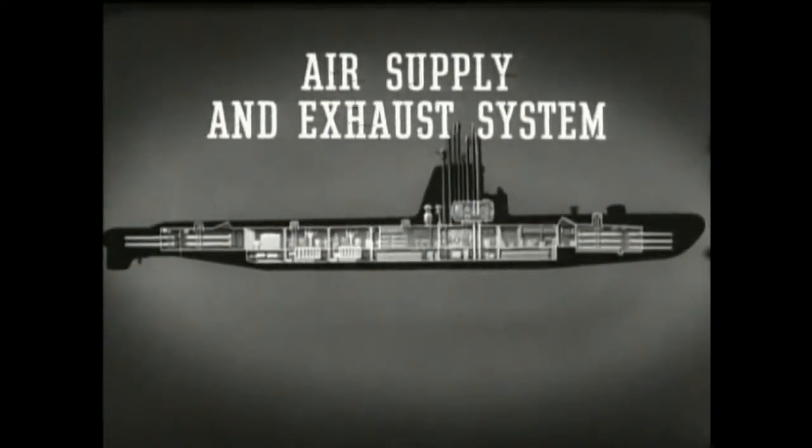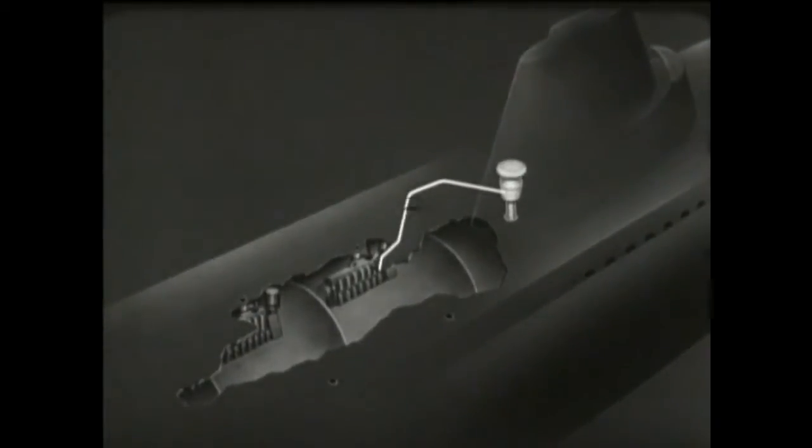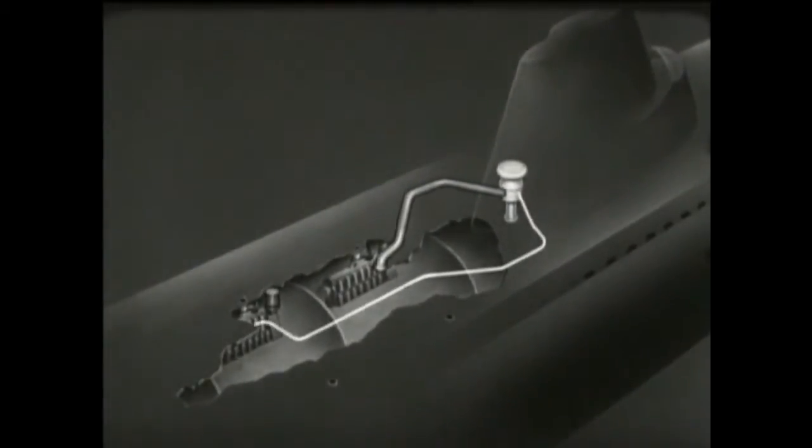The air supply and exhaust system provides for the diesel engine's air intake and exhaust and takes care of ventilation of the ship's compartments. When the submarine is on the surface, air is taken in through the main induction valve located in the conning tower fairwater. Starting at the main induction valve, a line runs to the forward engine room to supply engine air. A line runs to the after engine room to supply engine air. A branch of this line may go to the maneuvering room to aid in ventilating this compartment.